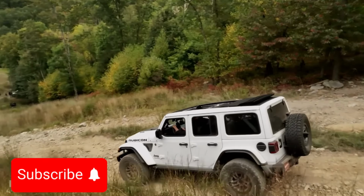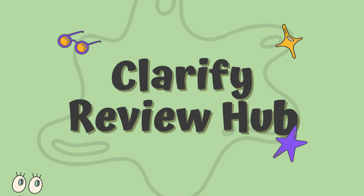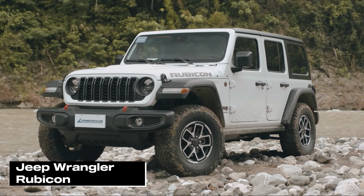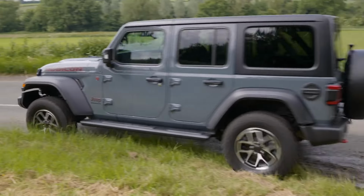All right, ready? Let's get started. First up, we're taking a look at the 2024 Jeep Wrangler Rubicon. Let's start with the exterior design.